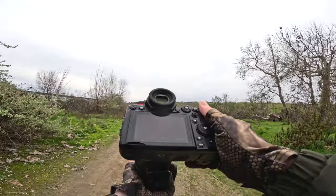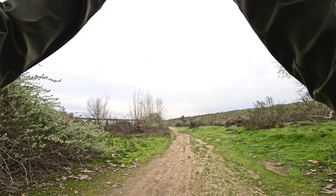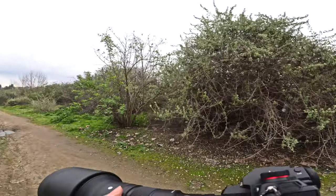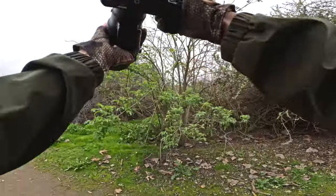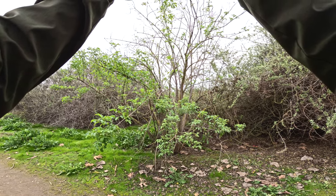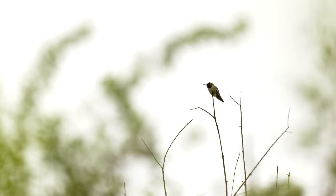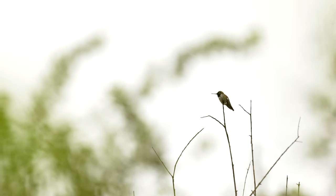Got a bunch of killdeer flying up above. See if we can get this Anna's a little better. Yeah. No photo really yet.